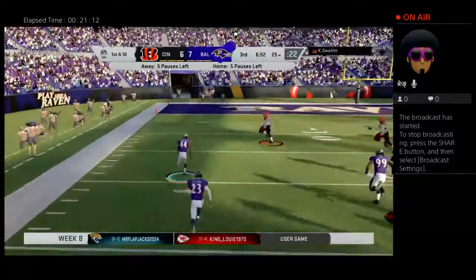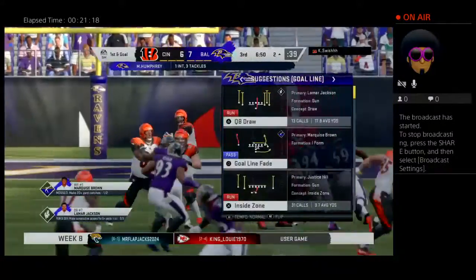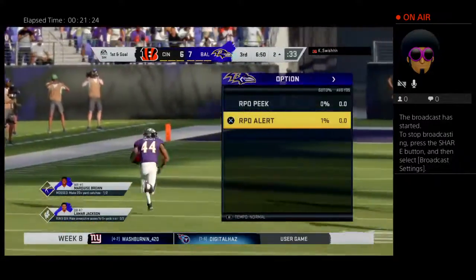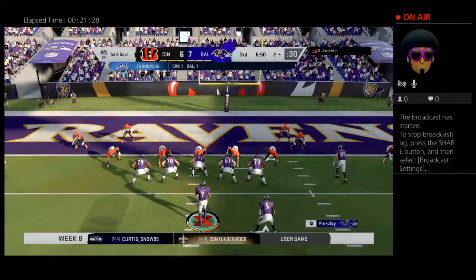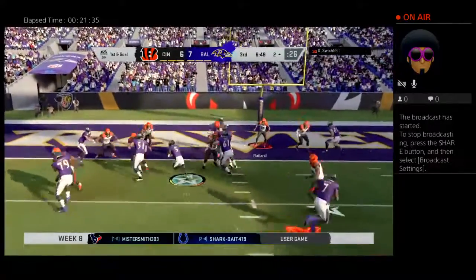Picked off by Marlon Humphrey. And he will not get all the way home, but he will take this back down to about the 2-yard line. He had his eyes on the end zone. He got close. At least he set the offense up nicely, but he's probably mad he didn't take that one to pay dirt. I agree with you, and you know he's going to get teased because he didn't get it all the way into the end zone.